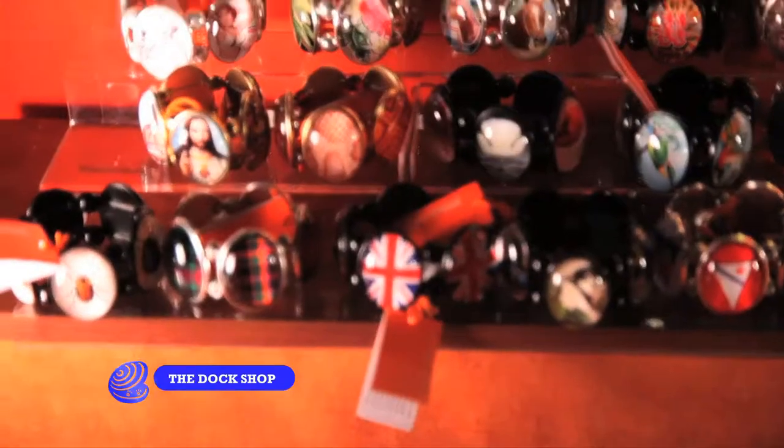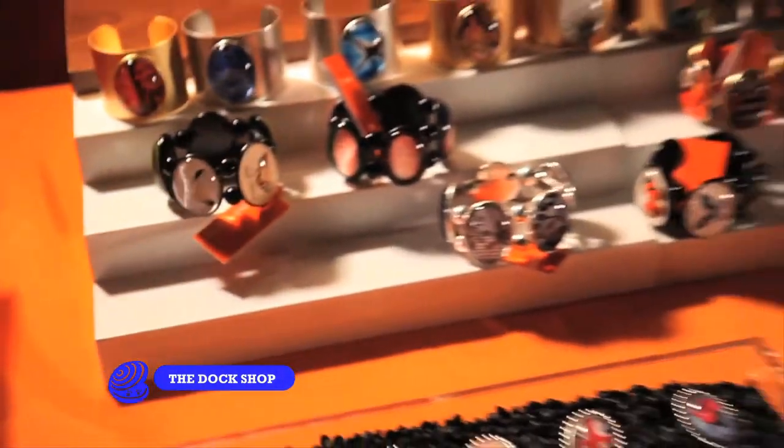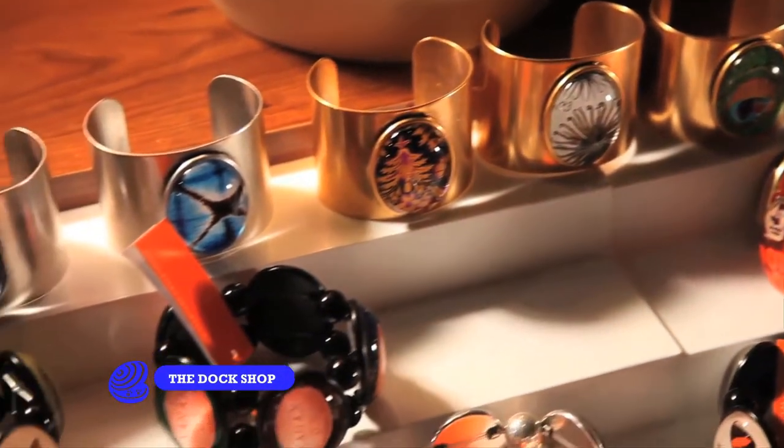My goal with the jewelry that I create is to delight people and to make products that are really unique and really different and that provide my customers with a way to creatively express themselves.